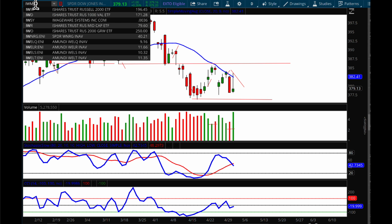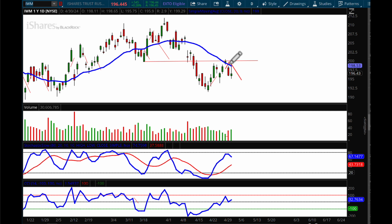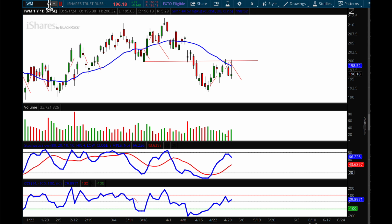Now, if we look at IWM, same thing. We hit the upside target here perfectly from last week of 194.59. Pivoted right down from this role reversal. Remember, I was highlighting that for you. And then we're on our way to hitting that downside target. By Friday, I do think the Russell 2000 will hit my downside target here at 194.59. So we'll keep that one in place.